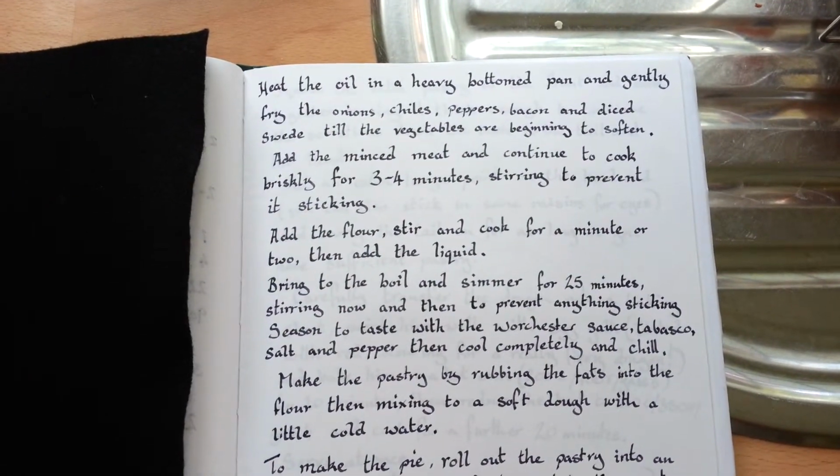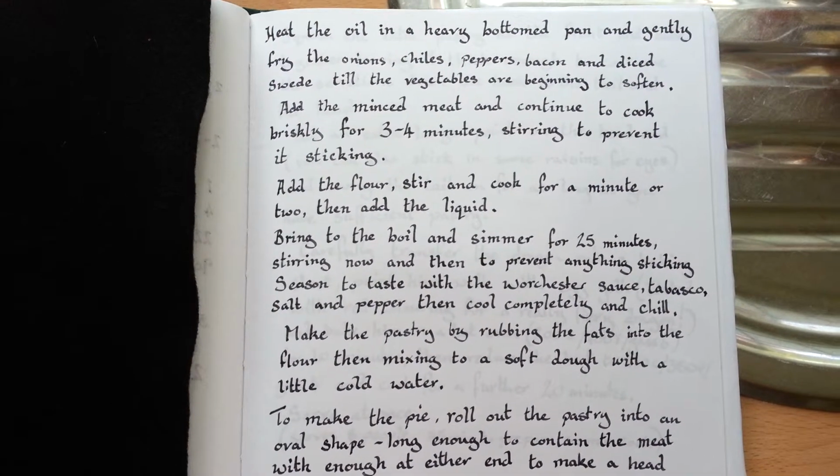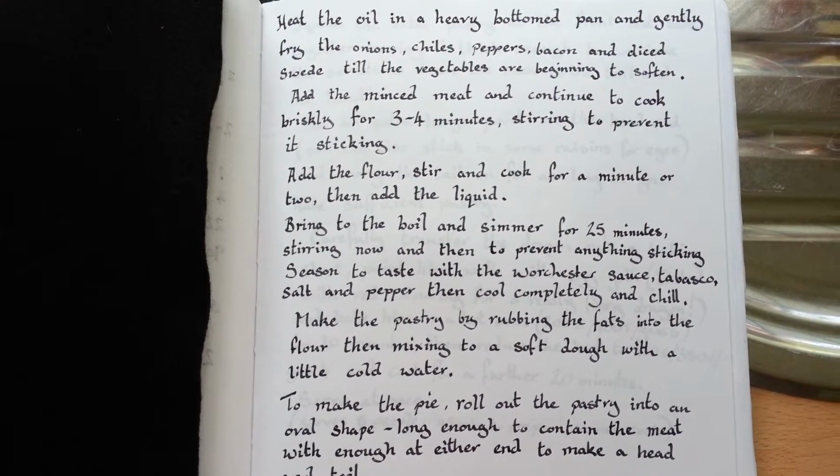Diced swede, where's my bit? I've lost it. I've lost my place in the page now. Well, you can read it. I don't know why I'm reading it to you.